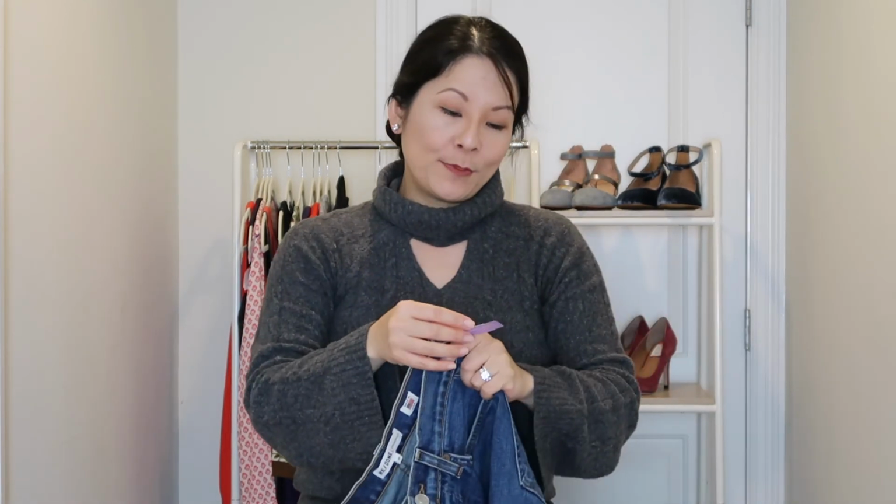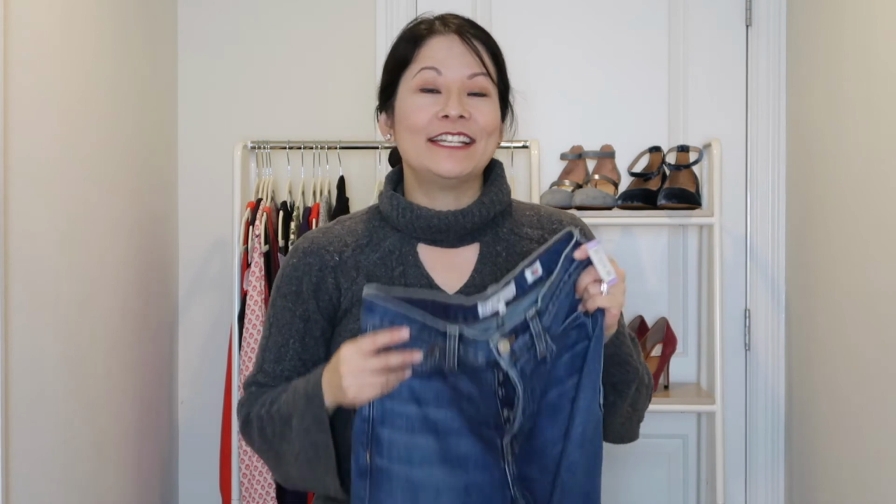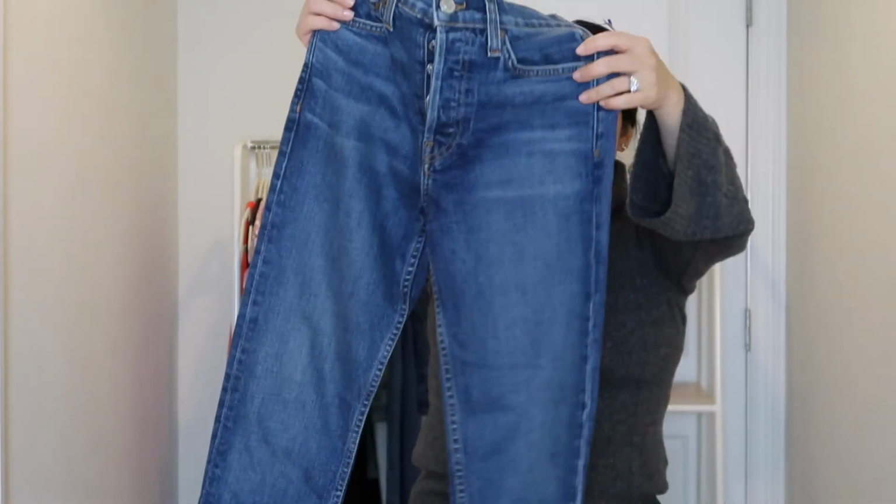So I was so happy to find these. I basically had to pick up my jaw from the floor when I found these because I was so shocked that I found Redone at my thrift store. So super happy about that. It was $10.19, which I definitely was happy to pay for these. So I'm really excited to get these listed and see how they do.